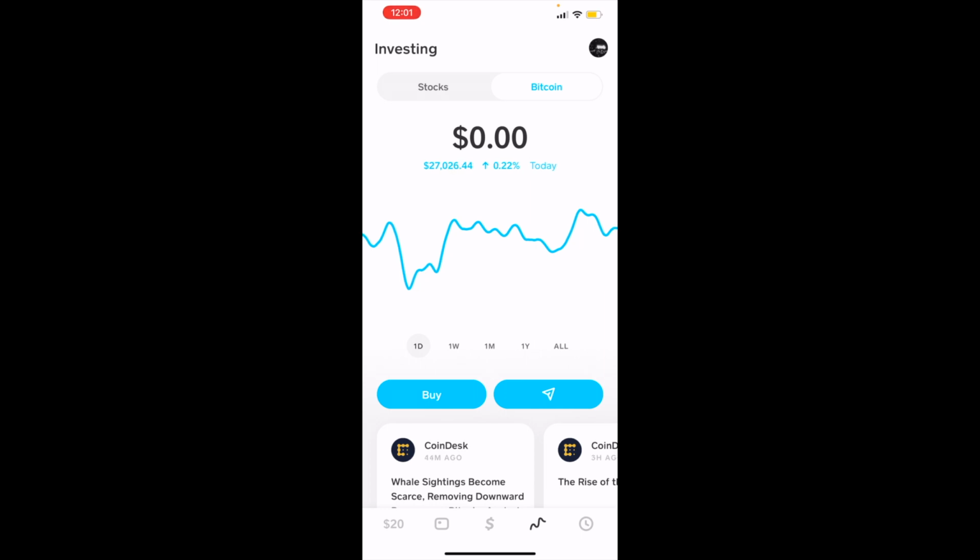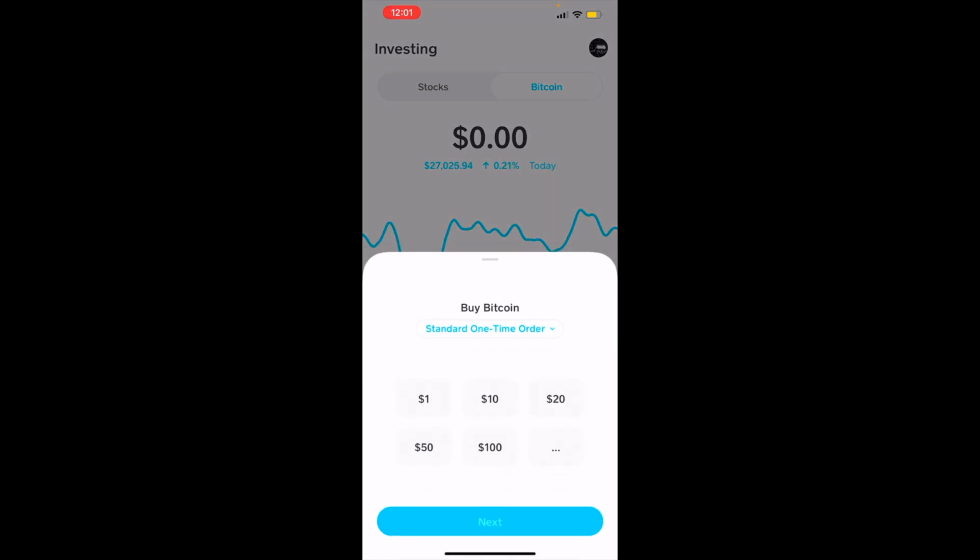All right, so I'm going to buy $10 worth of Bitcoin. I'm going to hit this buy tab here, and where it says standard one-time order, that's just letting me know I'm making a one-time purchase. Also on the bottom here, it says the smallest amount I can invest is $1. So if you're really scared, you can just test the waters with $1.